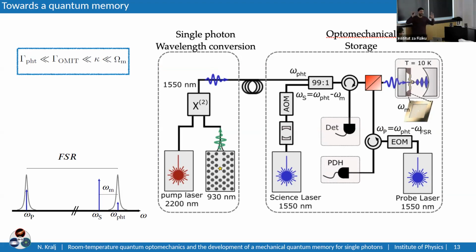And basically, just one very small remark. The idea behind this project, and it's also the nice thing about the OMIT memory compared to this other type of optomechanical interaction, is that you can use it with externally generated single photons. For example, from a quantum dot, and then you can have a very nice deterministic source of single photons that you can couple into your OMIT memory. And then you don't have to worry about these problems that the DLCZ protocol has.